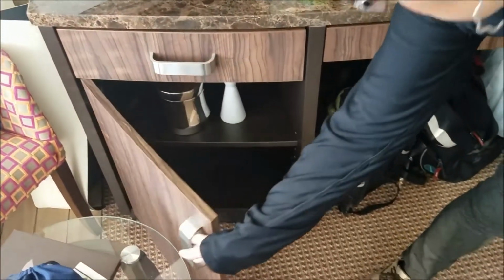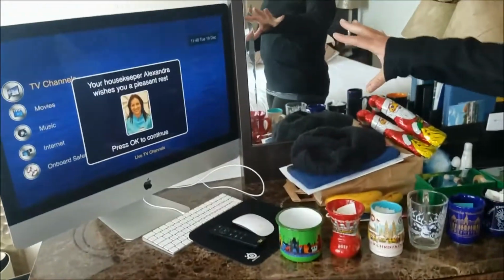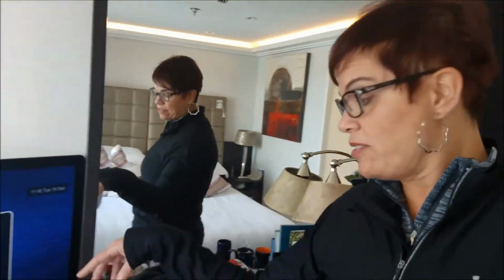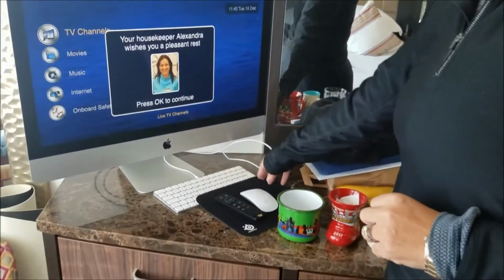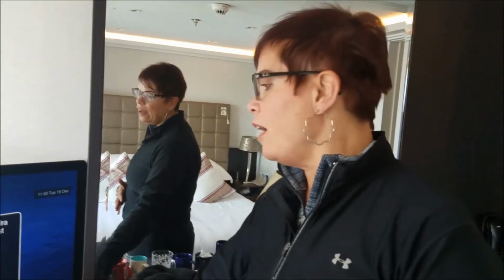I'm going to actually start here rather than the closet because there's some storage space out here. So there is a cabinet here where the vanity is. You can actually store some items here. Everyone gets a television that has internet access also. You get a keyboard. It's an Apple product, so you can surf the web if you like. This worked out really well for us when we wanted to watch our Seahawks game. We just streamed it on the internet, so that worked really well for us.